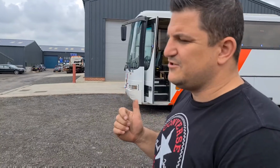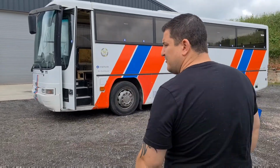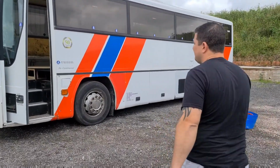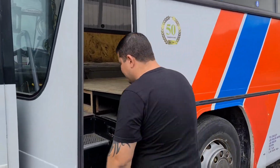Okay, so we're up at the bus. I didn't actually manage to do the video before now because the gent that was looking at the bus this morning turned up a little bit early. But we've looked around the bus. We took it for a drive. It started perfect, half a turn, which I'll show you now. So we'll go into the bus first, and I'll give you a little show inside, and then we'll do a little walk around the outside.